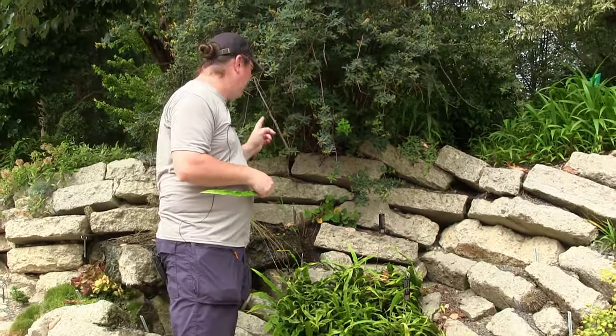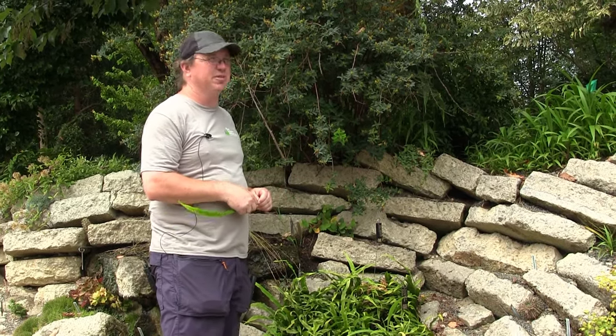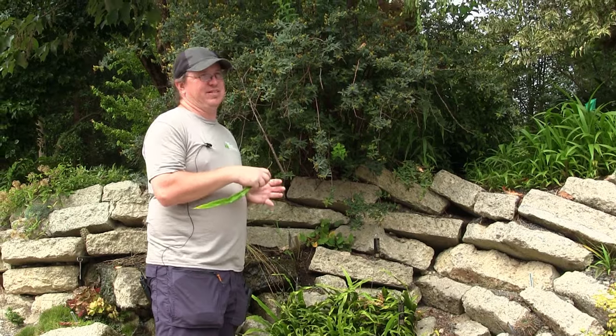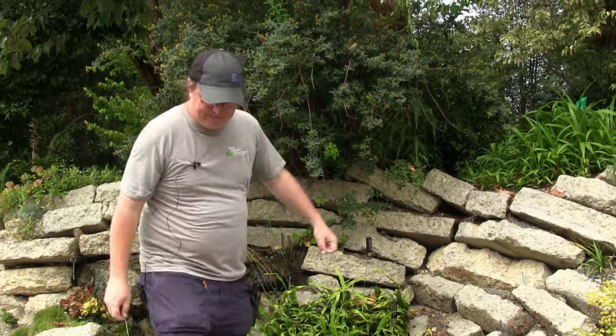And this is a Chinese collection, but it's hardy to about zone 5 in Denver, as an epiphyte, a little round leaf fern.